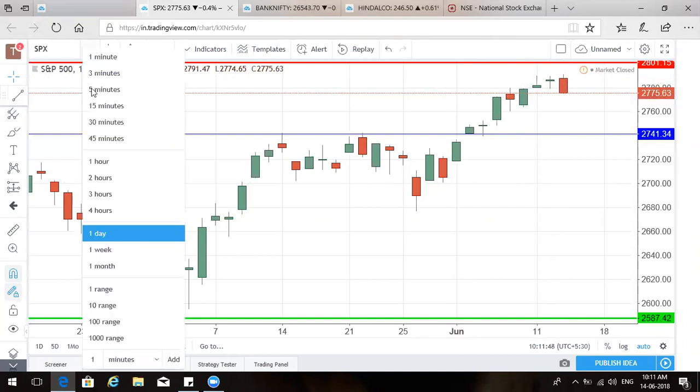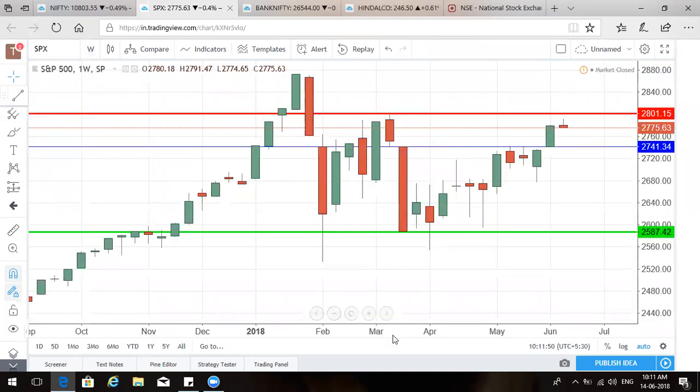Let's go out and see the broader view, the weekly view of S&P 500. As we have already discussed in our prior commentaries, the most important part of S&P 500 was the upper part of the Marubozu, 2740, which it successfully crossed and tried to inch higher. On the upside, 2800 was the prior resistance from where the fall had come, and it almost reached there prior to the Fed meeting. Now we are seeing a pullback, but it is not big, a small correction of about 1% on S&P 500.